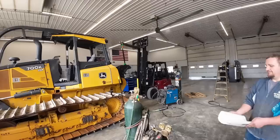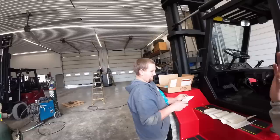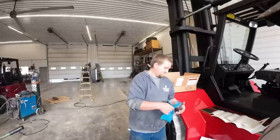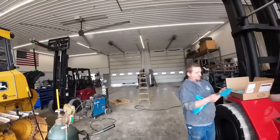But yeah, the little Taylor's been doing good. I like it. The only thing I might say, which is not their fault, is it's a little bit blind looking through the forks, but that's because we got the sliding forks on there. But I'd still rather have those any day. Sometimes you gotta lean your head around a little bit and look around. But she is the fastest thing I've ever drove forklift wise.